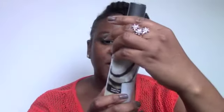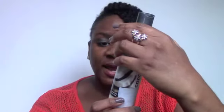The other thing that I got from the Eden Bodyworks line is this leave-in conditioner. So here are the ingredients here, and it says apply to freshly shampooed hair for best results. Do not rinse and use daily as needed. So it's a leave-in conditioner. This one, it wasn't horrible.